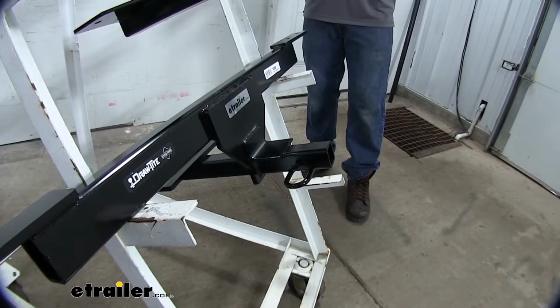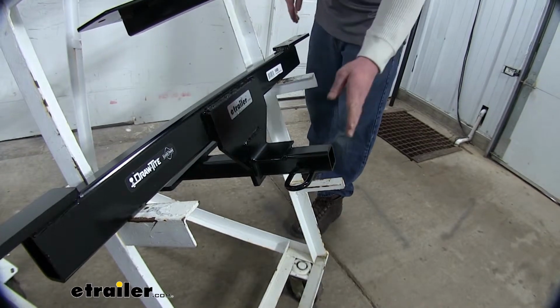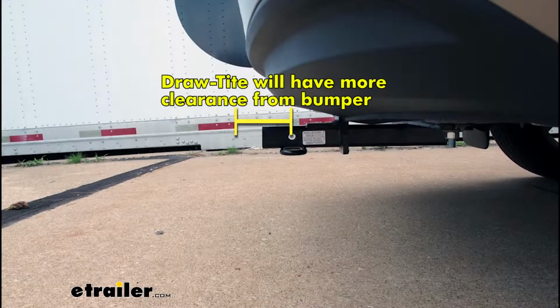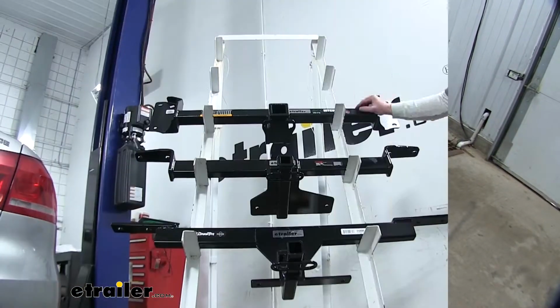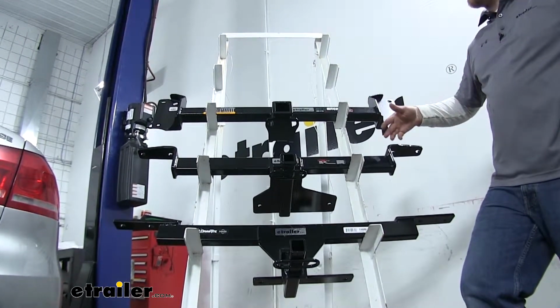The next most notable difference I found is in regards to clearance. The Draw-Tite's receiver tube is going to sit a little further back compared to the other two. So if you utilize a lot of folding accessories, you're going to have just a little more room with the Draw-Tite. The next notable difference that I found is in the hitch's appearance.